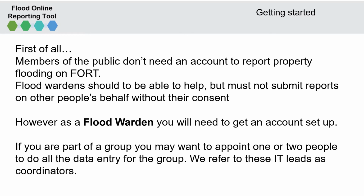Wardens should never create a property flood report without the active consent of the property owner, but they can assist if required. The personal data in FORT is heavily protected. All account holders have access to reports limited by the boundary of their home range. This is usually a parish or group of parishes for wardens, or the district, county or unitary boundaries for council staff. No data is shared without the specific consent of the contributor.